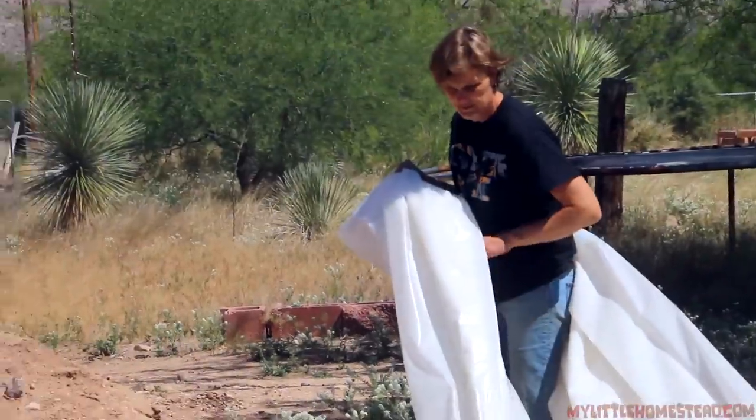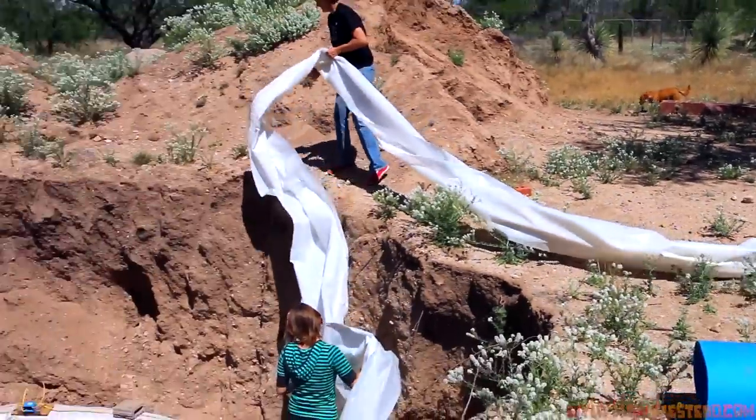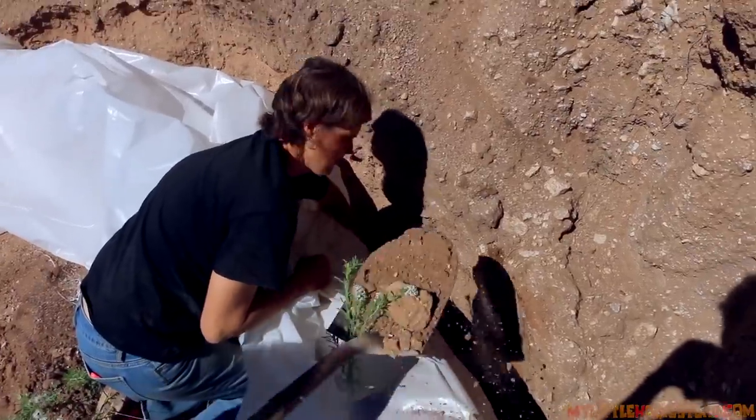Is it pretty thick plastic? 6 mil. We got it 10 foot high. 100 foot should easily reach around the whole building. So keep pushing it out of our way as we grow, backfilling, pushing it out of our way.